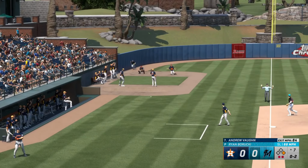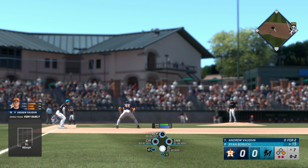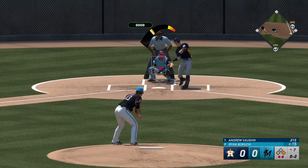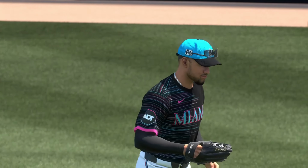And there's a foul ball. 2 gone. The possible go-ahead run at first. In the air, right field. Mesa makes the play, and that is that.